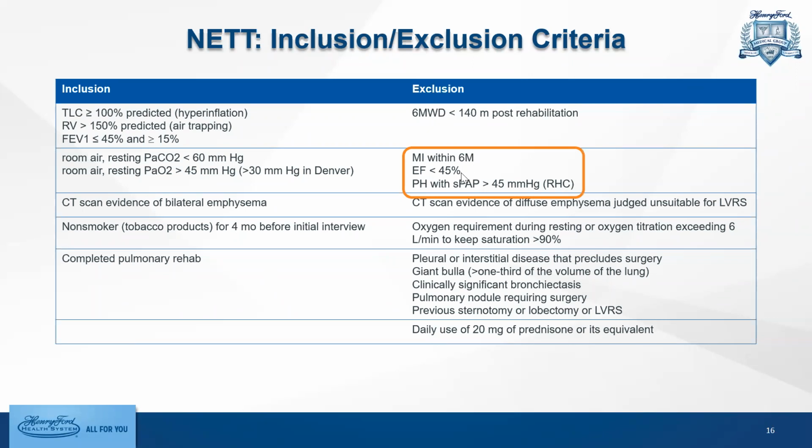Anybody with any cardiac issues, MI within 6 months, EF less than 45%, uncontrolled pulmonary hypertension, as measured by systolic pressure over 45 millimeters of mercury on the right heart cath. And that is very important because 28% of your COPD patients have coronary artery disease. The other exclusion criteria were technical and anatomic, I would say: pleural or interstitial disease that precludes the surgery, giant bulla over 30% of the lung, clinically significant bronchiectasis, pulmonary nodule requiring surgery, previous sternotomies or LVRS. And the use of prednisone is important in the sense that it suggests your COPD is not stable.